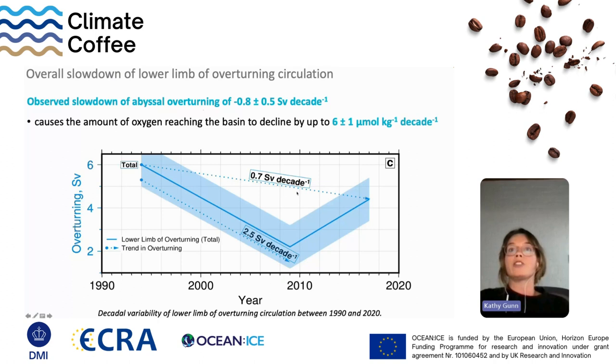But as Antarctic bottom water is delivering this oxygen-rich water to the deepest parts of the ocean, even though the concentration of the oxygen is not changing, the amount of that water reaching the basin is changing. And that's causing the oxygen concentrations to decline by 6 micromoles per kilogram per decade. And that can explain, if you remember from the map earlier on, all of those changes that are seen in the deepest parts of the basin there. And it was believed before that circulation changes might explain this, but here we were able to calculate and quantify that. So that was quite a nice finding from this study.